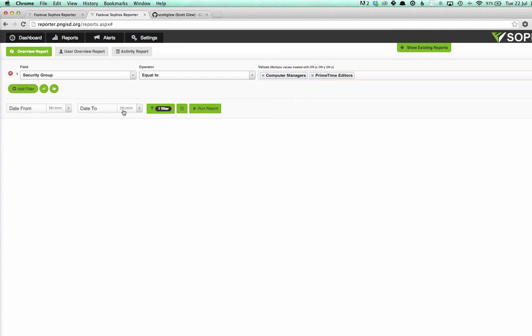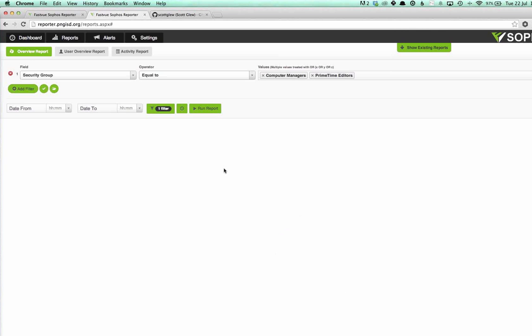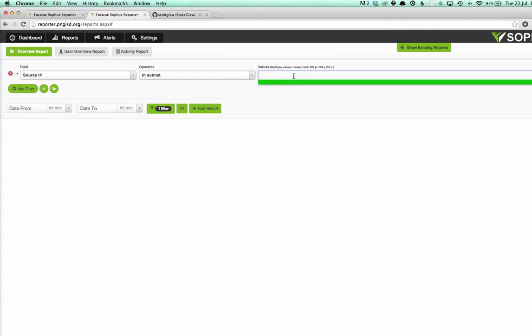You can run the report now, just selecting the date range, or hit schedule report, and then I can schedule this report and send it to managers@mycompany.com, whoever's responsible for those security groups that you want to send that report to. So report scheduling is very, very easy in Sophos Reporter. If security groups aren't your thing, you can also do things such as source IP in subnet. So there's a lot of operators you can use, such as contains and starts with and whatnot. And I want to go 10.1.0.0/16. So it's only going to report on the 10.1 subnet. And again, I can schedule that to the right person or run the report now and share it and so on.